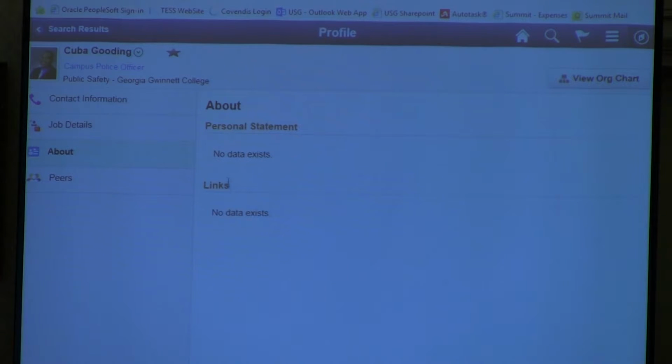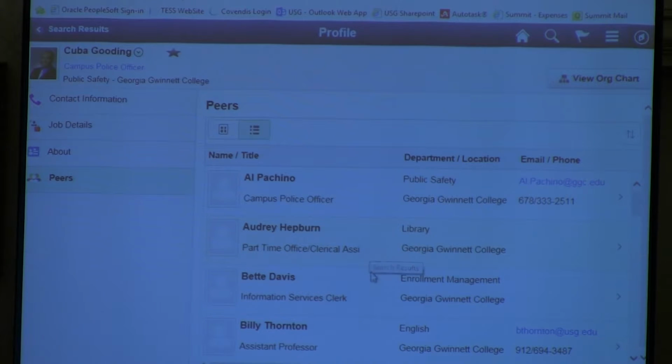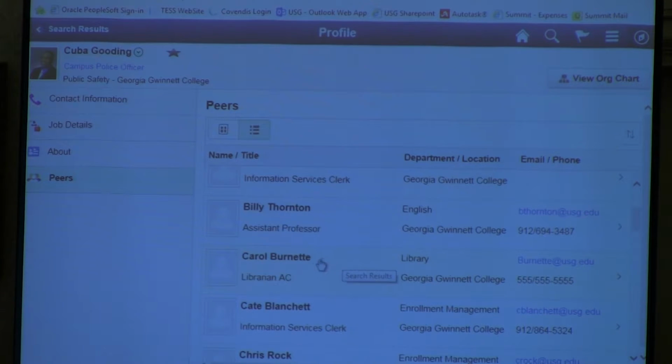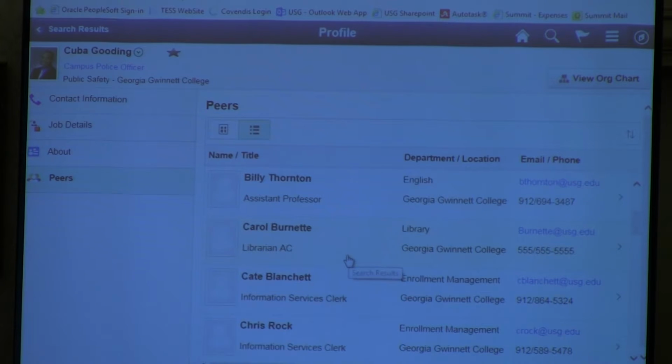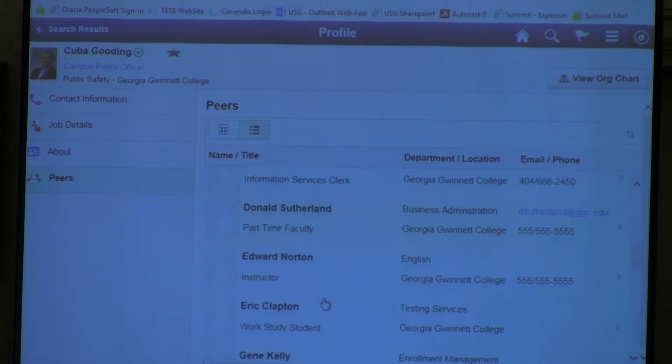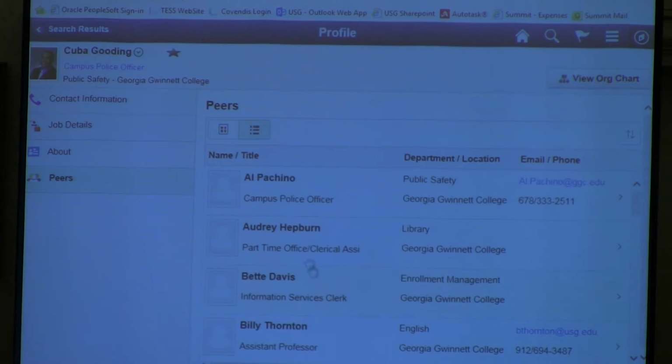So this is something else you can do in PeopleSoft. You can have personal statements and links, so that could be your LinkedIn profile. One of the nice things is you can see peers. If you remember somebody's name and what department they were in, but you can't remember exactly what the person's name is, you can come in here and see everybody that's related that would be considered a peer for him.